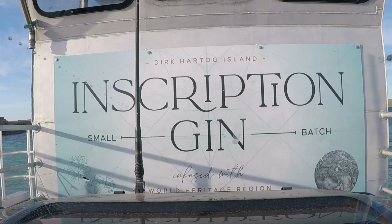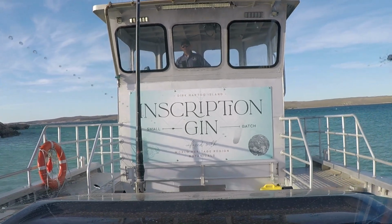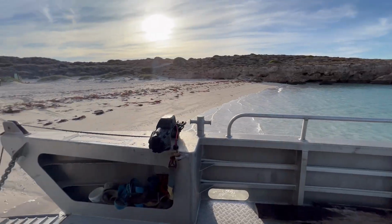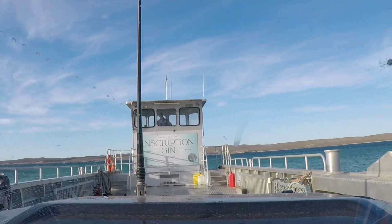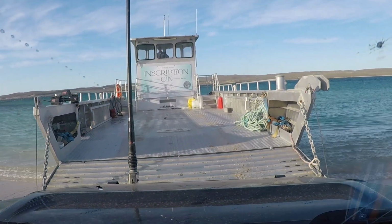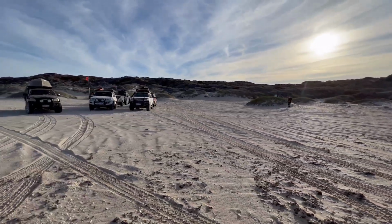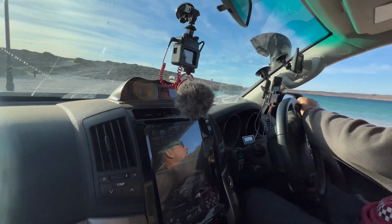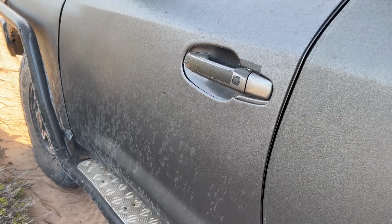Cheers. Alrighty, we are now getting ready to back off the barge. Kieran's giving me the goss on exactly what to do, so it should be all good. Get the line up. Oh, geez. And that's how easily she's done. Give Kieran a wave. Saltwater splash.